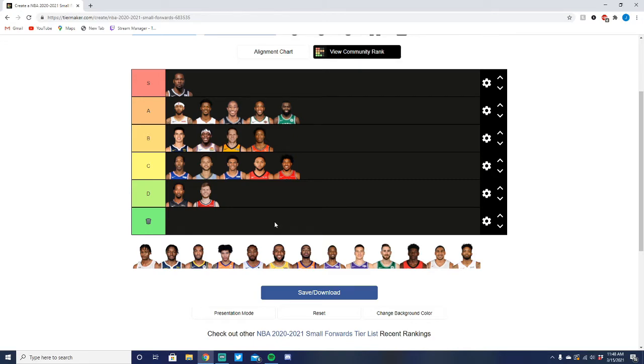He's not a great defender, doesn't really put up exceptional stats. Plays on a bad team. I don't know if Otto Porter deserves to be any higher than C tier at this point in his career.